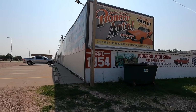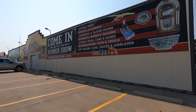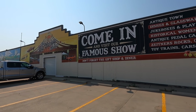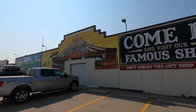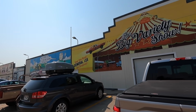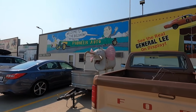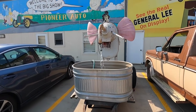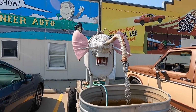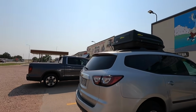Pioneer Auto, the big show, established in 1954. Cool. Look at the size of this place. Look at all the big signs. Big show. My goodness. Big variety show. The General Lee. Look at that. Dukes of Hazzard. Oh, man. Look at this thing. Need a water fountain. Now that is funny. My goodness. All right. Well, let's head on in.